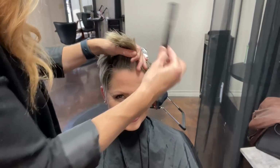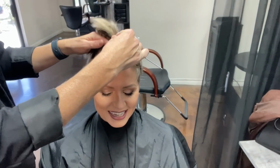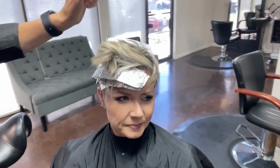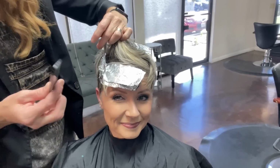It happens, but I do oftentimes hope they're not in a spot where someone's going to be seeing them all the time. Right. Okay. So again, in the front, really fine highlights. I threw a few on the side just to give her a little blend because she's talked about possibly softening her part a little back and forth.